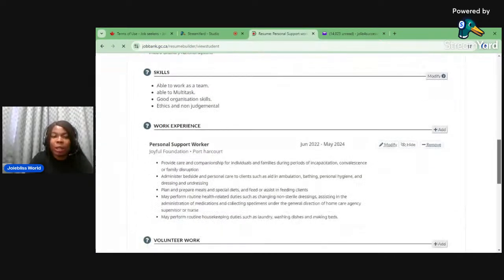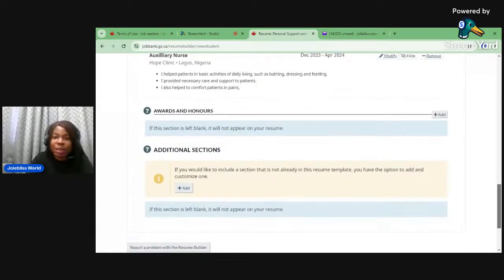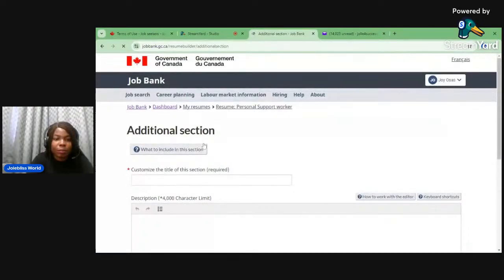So now let's quickly finish up with awards. The next one is awards and honors. Did I get any award? I'm not sure. Then additional section. If you think there's anything you need to add, you can add it. Maybe I can put references, because in a typical CV you will see references there. Most times in those days they would write people's names, but this time around you can just write available on request. Good.